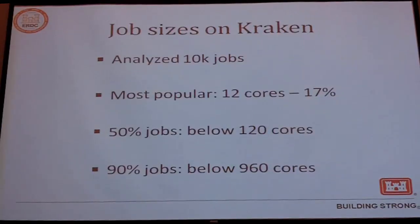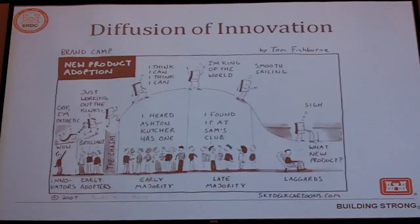But it really resembles a bell curve, also called the diffusion of innovation, where a small number of people here, innovators and early adopters, really take advantage of the latest technology and development, but most users actually hopelessly lag behind, and a small percentage is even opposed to it.